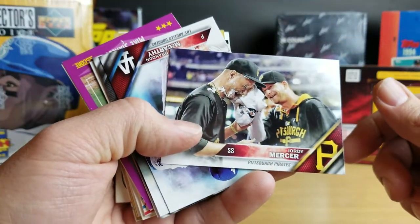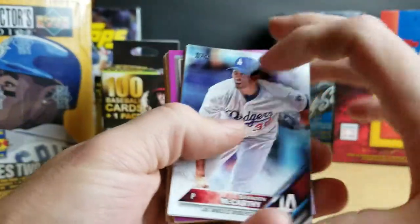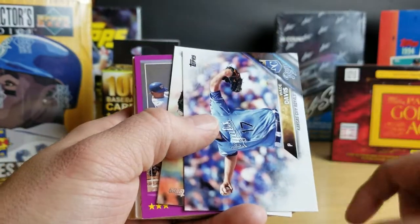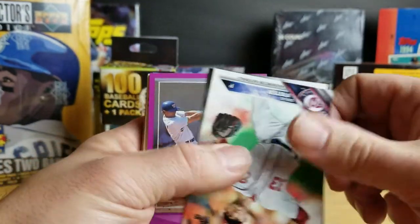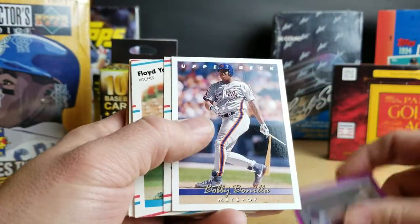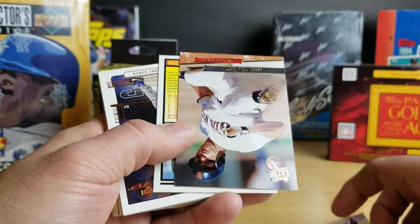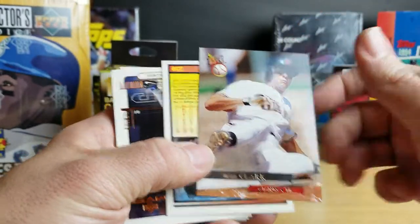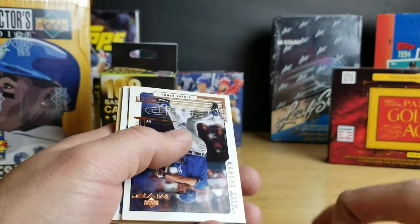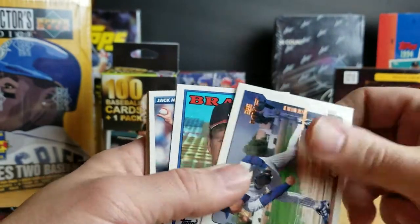Jordy Mercer card, will be good with the Tigers. Pittsburgh should have hung on to him, but if they get Tulowitzki out of it, that'll be okay. You never know. Pittsburgh never signs anybody. Another Bobby Bowe. Will Clark. Matt Williams. Some Giants guys there for Joester. He likes the Giants.